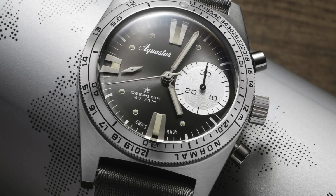For those in the category of dive watch enthusiasts, you might be familiar with a brand called Aquastar. So this next one is going to be the Aquastar Deepstar chronograph.